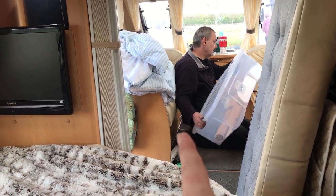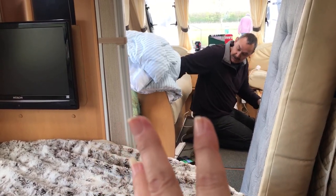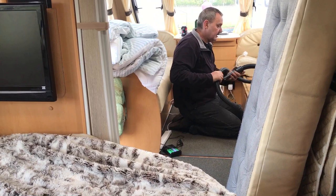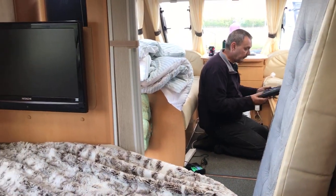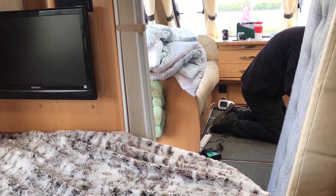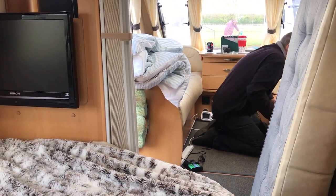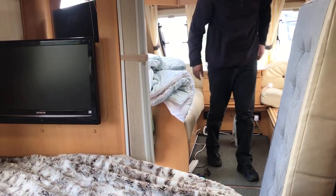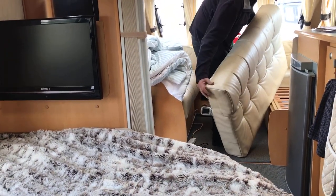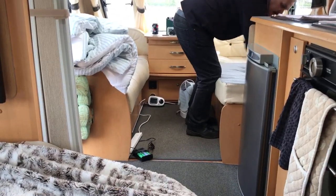The only thing is, it's nice having the leather sofas in here, but especially when you're hot, you do stick to them. They can feel cold as well, can't they? So either hot or cold, but that's what the caravan came with. We reckon maybe a previous owner recovered them. I don't think it's the original. I think somebody decided they wanted leather, which is really good in a way because you can just wipe them down and everything. So this is how the bed is made up at the front.